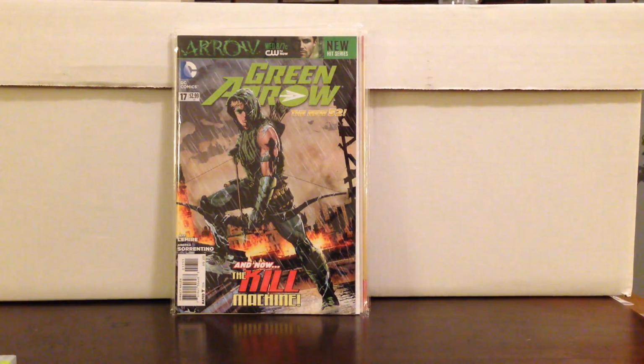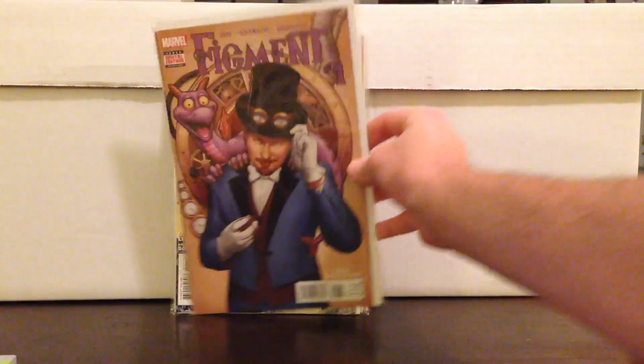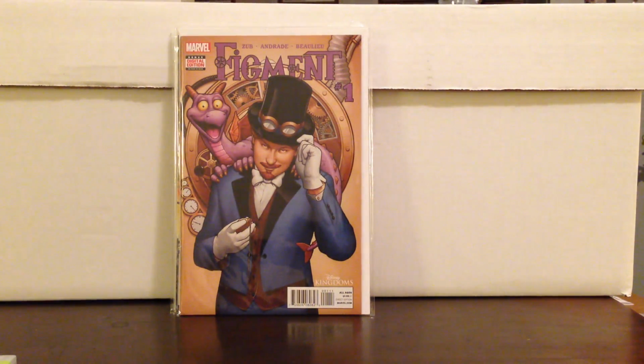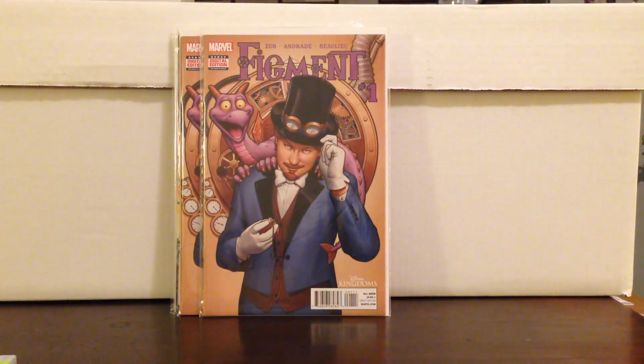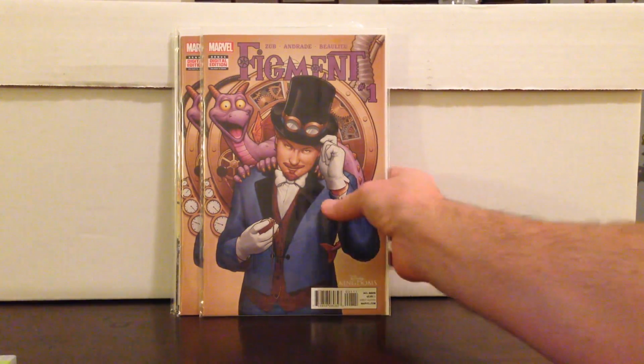Green Arrow 17, shown that a million times. I was really surprised to find that. Figment number 1. And it is the first print for $2. I don't know how that was there. And I found a second one. Be more than willing to trade one of those. I have no interest in the book really, but I would like to read the story, but I'm not going to go out and buy them. So those were all $2.